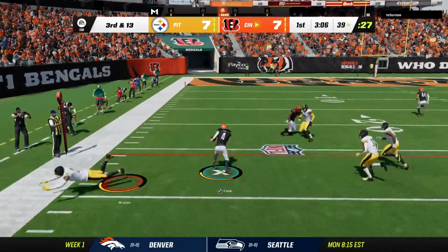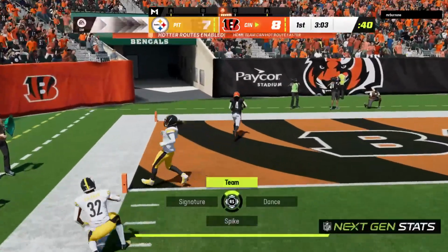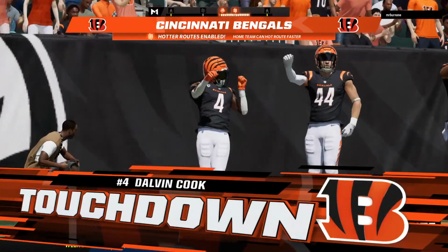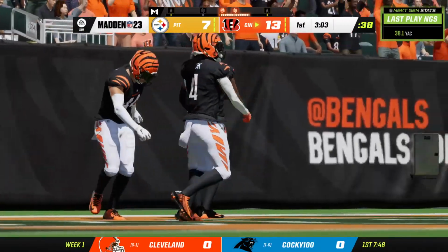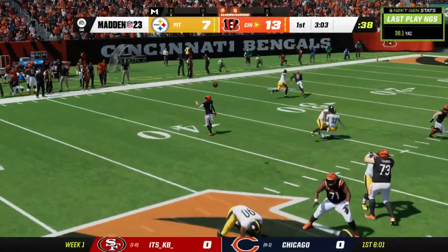Swinging this out wide here for Cook. Oh, he's got some breathing room. Down the left sideline. And all the way in for a Cincinnati score. Well, and this is where quarterbacks' passing numbers sometimes get a little bit more inflated than they should, because this is a short little pass, but it goes for big yardage.